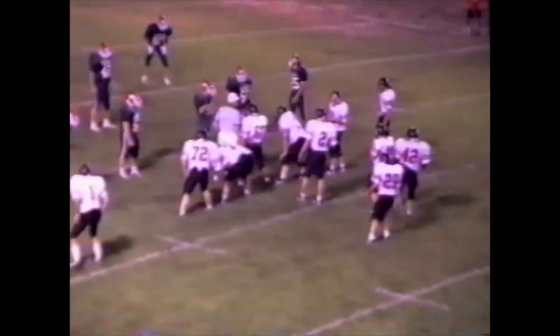There's the snap. Handoff goes to Richard Reid. It was going to be the hook and ladder, but they stopped the clock because of the first down. That'll be a break, and the Mules can line up quickly and get a play off. Mules are already at the line of scrimmage, so they'll get a play off here. This will be the last play of the first half.